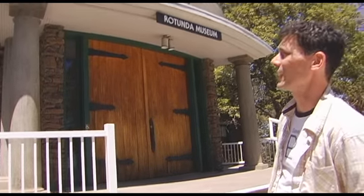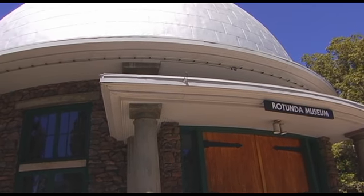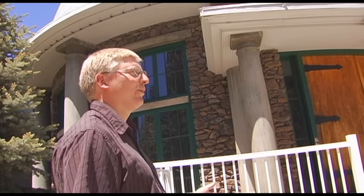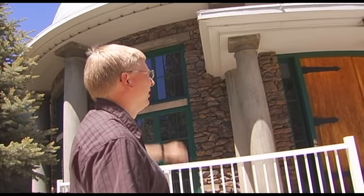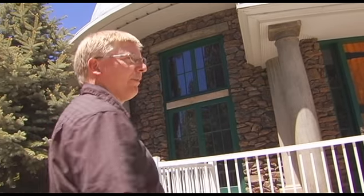What is this building here exactly? This is called the Schindler Building after the Schindler brothers. It was originally built in 1916 to be the main administration building. And it was built just as Percival Lowell passed away, so he didn't get much use out of it. But in this building, the library was in this main part, the rotunda, which today is a museum. And on either side, there are wings that were offices.